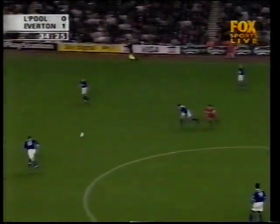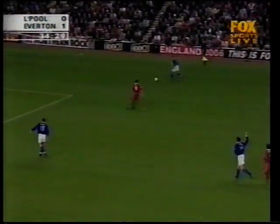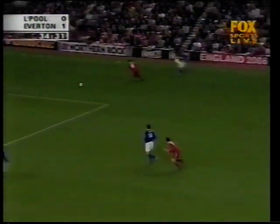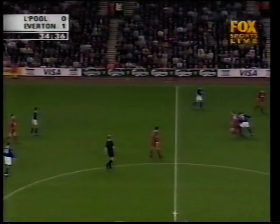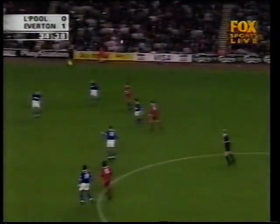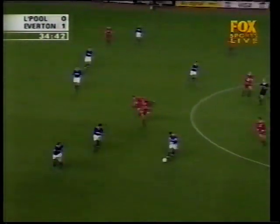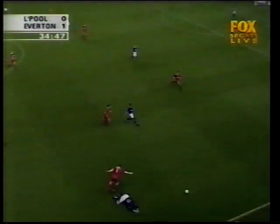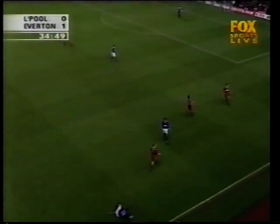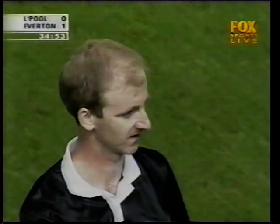Hagen knocks it long. Weir beaten to it. They've done there on the cover. He got a bit too much on that though. Gerrard kept his eye very much on the ball that time. Now by Staunton, who's walking on a bed of nails, having been yellow carded.